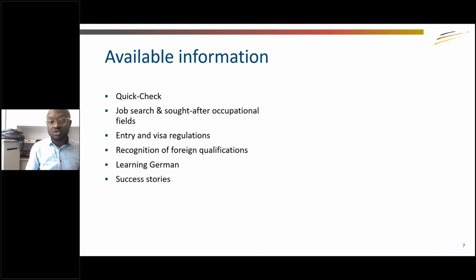You have information on how to find a job. It's a sum-up of what you are talking about today. You also have information about entry and visa regulations. That's really important for people coming from outside of a European country, because those people need a visa to come to Germany. You also have information about the recognition of foreign qualifications, which is also a very important topic in Germany.